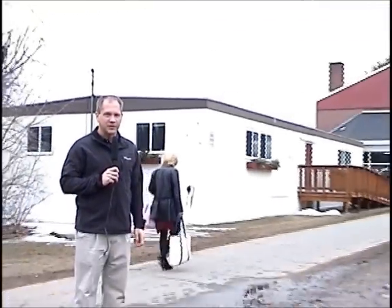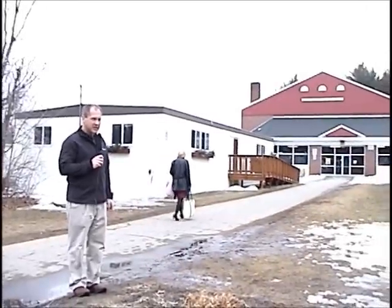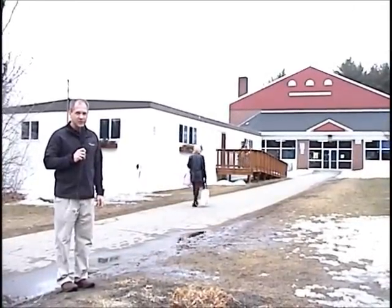This is the first of 4 modular units that we will be addressing today. As you can see, this one's right at the main entrance of the school, and we're going to take a look inside to look at some of the issues concerning this modular.